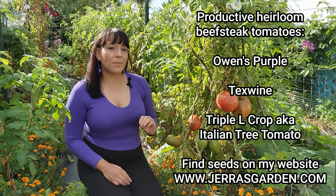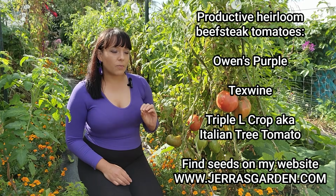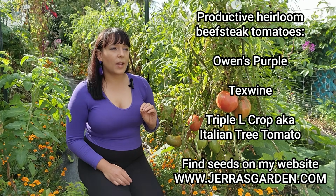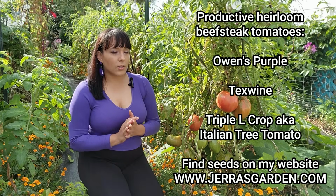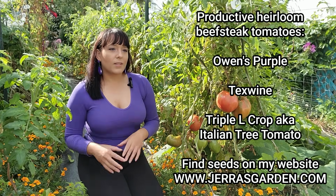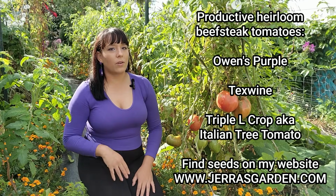If I had to just recommend 3 large beefsteak heirloom cultivars that are super productive, I would say 1, Owen's Purple. That's actually a cross between Paul Robeson and another cultivar. I forget what it is. So if you've ever grown Paul Robeson before, which is absolutely one of my favorites, Owen's Purple is like that one on steroids. The tomatoes are consistently larger and it just produces way more than Paul Robeson.